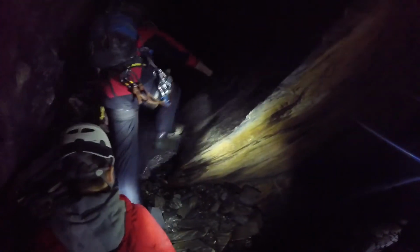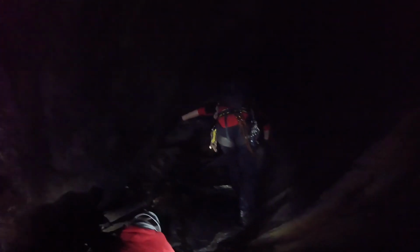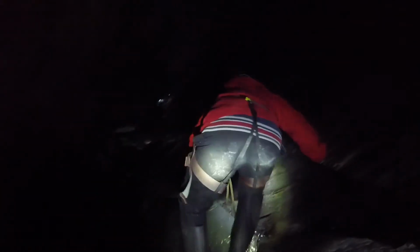Bit different dialect down there, isn't it? Don't touch that prop on the left first. You keep literally holding that piece of rock up. Come on then. Free jump. So this literally is the air shaft. Have you enjoyed yourself? Been brilliant. You really enjoyed it? Yes.